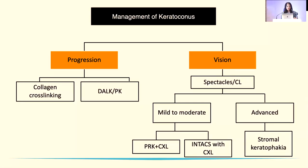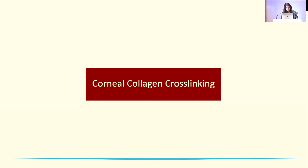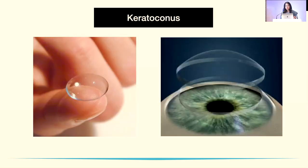If it is mild to moderate, then usually you can perform procedures like PRK with C3R or ICRS combined with C3R, which can help in corneal regularization. And if it is more advanced, then stromal keratophakia has come about for corneal regularization, but I'm just going to touch upon it. So first, corneal collagen cross-linking.